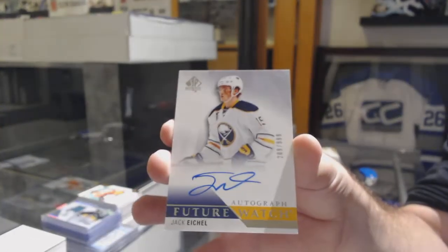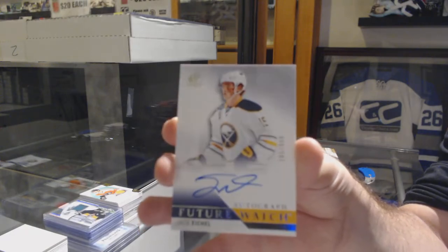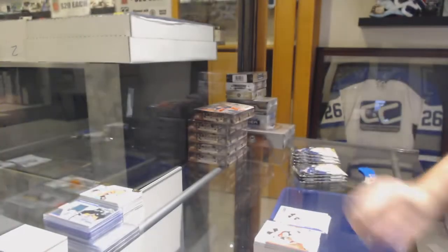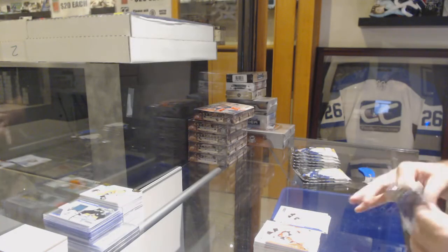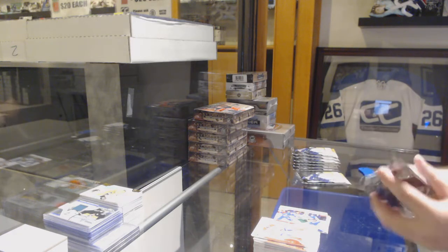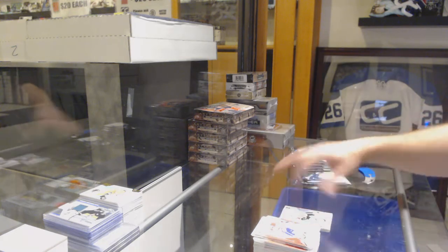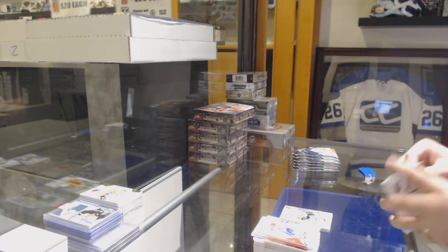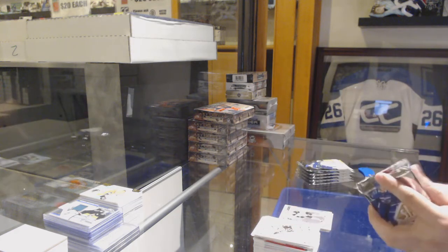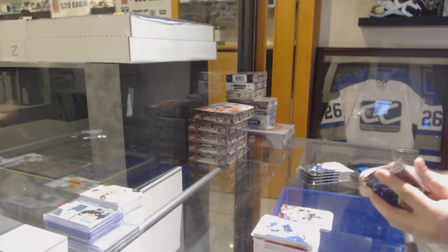Jack Eichel. I would highly recommend getting this graded, whoever has this, by the way. Jack Eichel. I'll put that aside just in case. I do recommend that one. We've got a moment of Eric Staal for the Minnesota Wild. Spectrum Calgary Flames, Johnny Gaudreau. Spectrum Future Watch for the Boston Bruins, Jeremy Lauzon. Nick Bjugstad for the Penguins update.